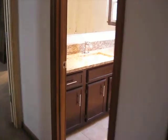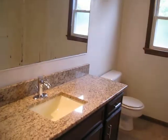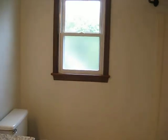Next is the family bath. Granite countertop, custom tile on the floor, maintenance-free tub surround.